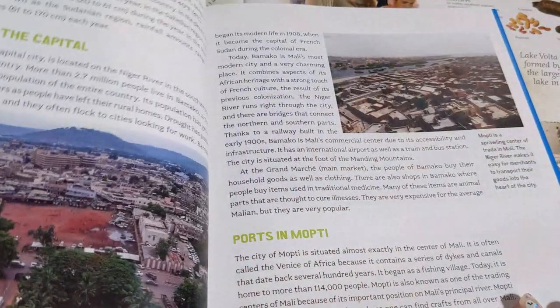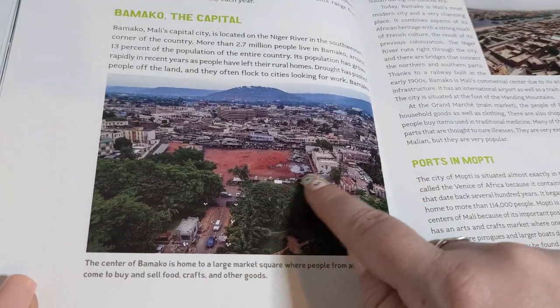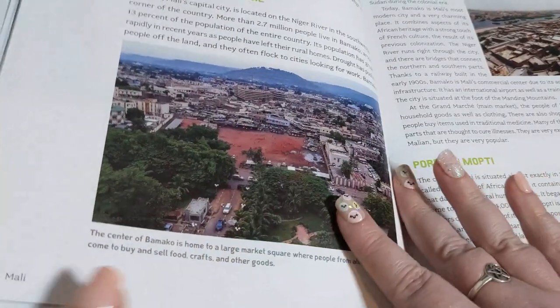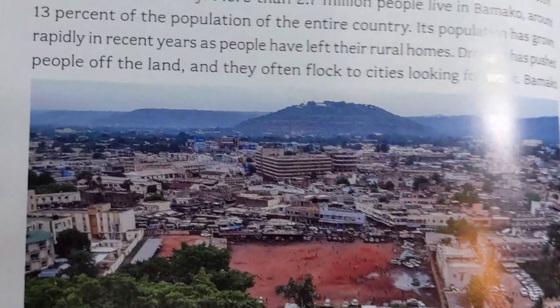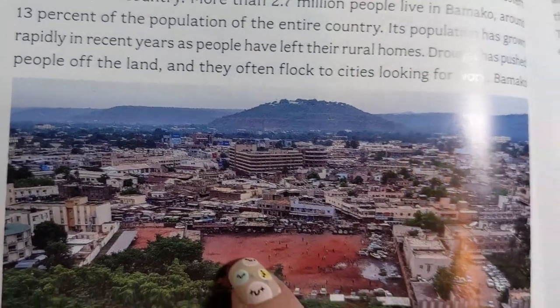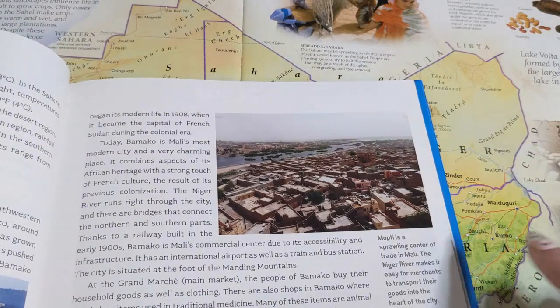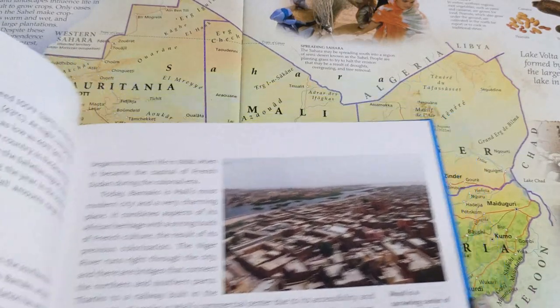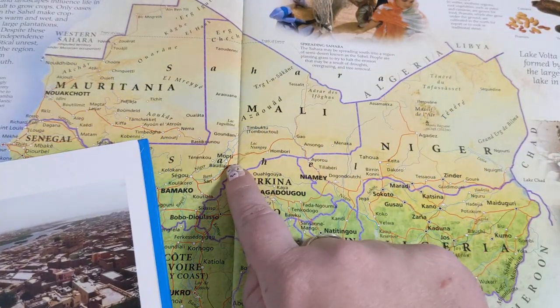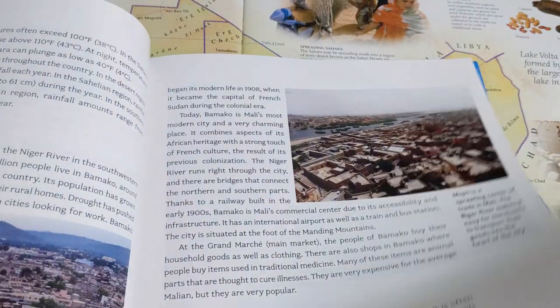What else do we have? Here is Bamako, the capital city. You can see there's a big square here. And let me look a little closer. Yeah, it looks like there's a couple of trading going on. You can imagine on market day this place is hopping, right? And here is Mopti, which is right there in that Niger River Delta Basin area.